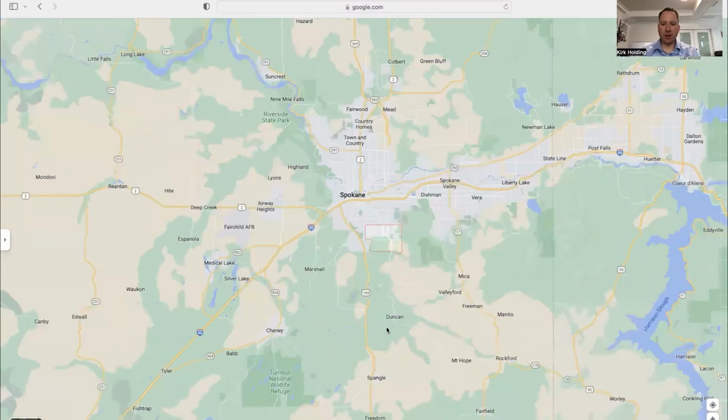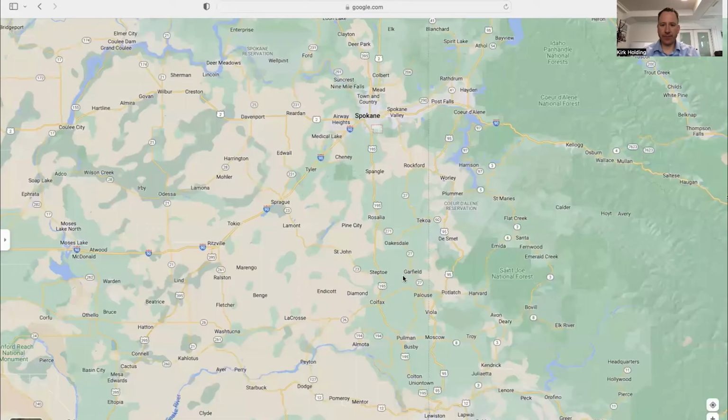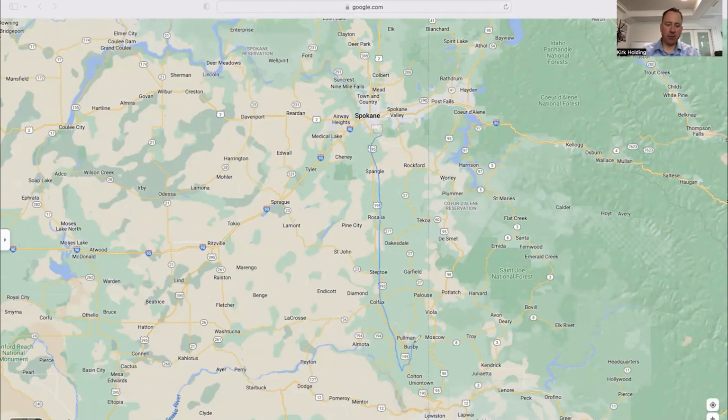I'll show you here. It goes all the way down. Okay, so the Palouse is basically everything south here, going all the way down into even Pullman, which is where Washington State University is.